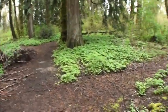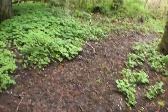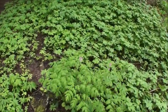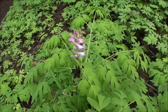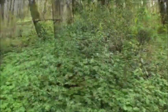Coming up here where I thought I saw all these plants, for their wildflowers. You can see this one happened to outgrow the rest of them, and it's got the blooms on it. I was expecting more than this, but wildflower blooms are always beautiful.